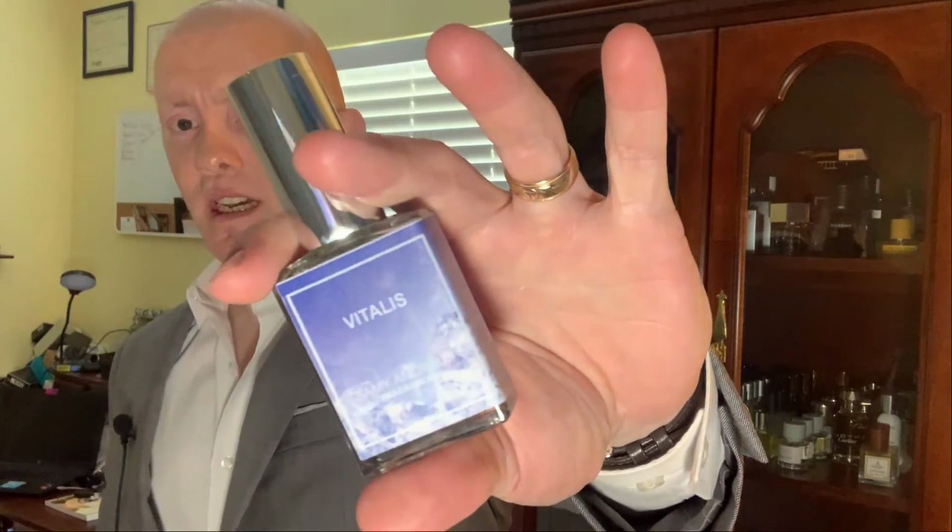All right, next up is Vitalis. Vitalis, I think, is kind of an underrated fragrance from his house. Not a lot of people talk about this one. To be honest, most people talk about the Sapphire line, but not enough people talk about Vitalis, and Vitalis is really good. So you have that citrus, you have that lemon, but you're also getting some jasmine in there.